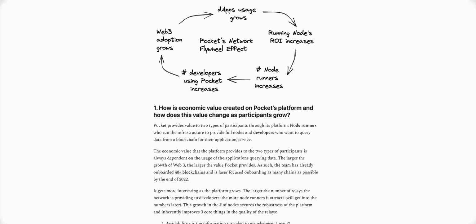And looking here at this nice visual, we have POKT's network flywheel effect in the middle. To the right, we have running nodes, return on investment increases, number of node runners increase, number of developers using POKT increases, Web3 adoption grows, which is my main thesis for investing in this project, and decentralized applications usage grows.